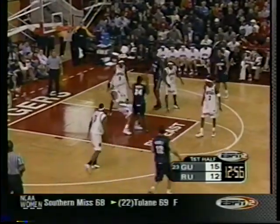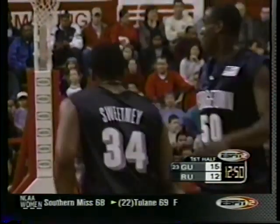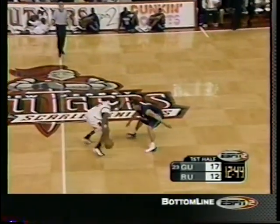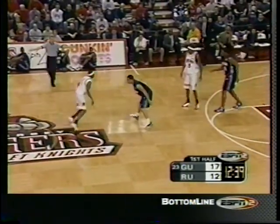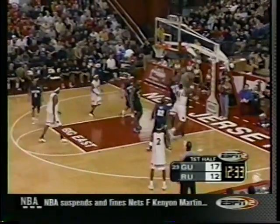Riley up top. Down to Sweetney. Little flop maybe by Kent. He's looking for a call. Gets none, and Sweetney puts one in his face. All right, here's where the senior has to recognize how the game is being called. He hasn't gotten any of those calls. Stay on your feet. Put your hands up. Be an obstacle. Braswell hawking against Mike Sherrod. Dabney up top. Kent wants it back against Wilson this time.